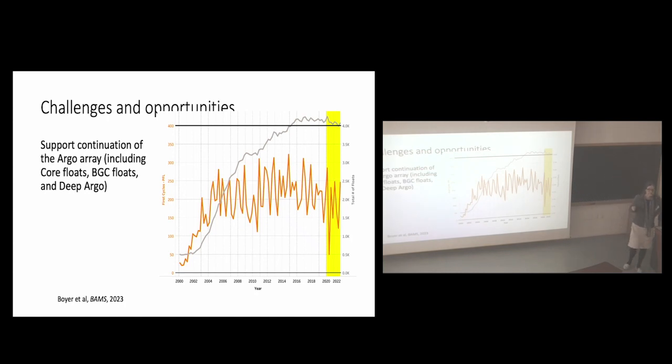The Argo array has faced really severe issues due to level funding or decreased funding from partner countries, and funding challenges in the US. The cost of BGC floats has been challenging, and the BGC floats, as valuable as they've been, do not have a clear pathway for a continued global array. And so there's a real issue that as a community we need to speak up and find ways to keep Argo going if that's what we need for our measurements.